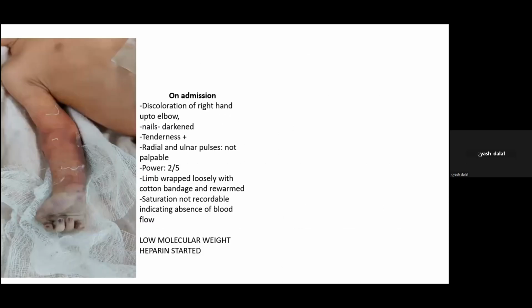On admission, when we received the baby, there was discoloration of the right hand up to the elbow with darkened nails. Tenderness was present over the right forearm. Radial and ulnar pulses were not palpable. Power was 2/5 in the right upper limb. We wrapped the limb loosely with cotton bandage and rewarmed the limb over the next 8 hours. We tried to record the saturation, but it was not recordable, indicating absence of blood flow. The perfusion index was not recordable in the right upper limb.